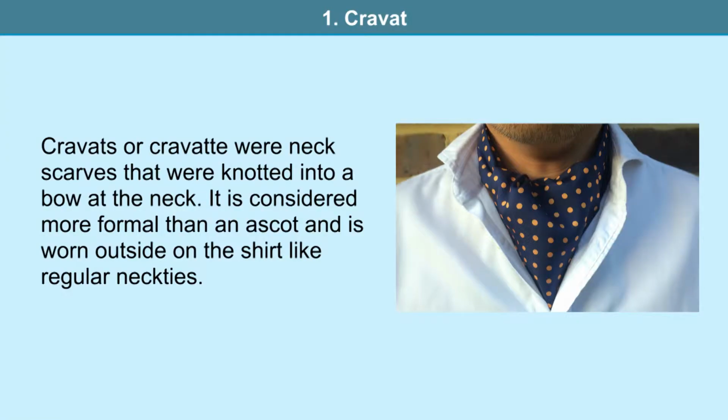The first variation that I'm going to talk to you about is the cravat. The cravat were neck scarves that were knotted into a bow at the neck. It is considered more formal than an ascot, and it's worn outside the shirt like regular neckties.